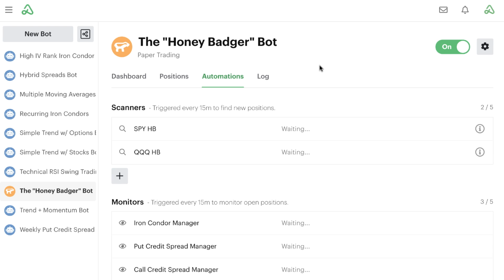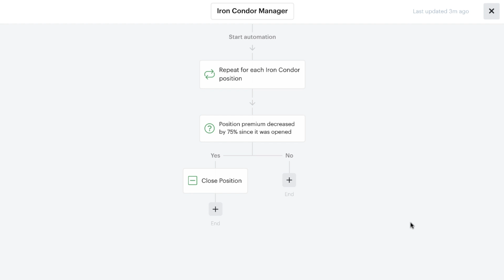In this video, I want to show you how to automatically exit positions before expiration. And so we're going to jump right into our Honey Badger bot here and one of our monitor automations for iron condors. We simply click the button here to go to the automation editor, and you'll notice that this particular automation is managing our iron condor positions that are entered in the bot.